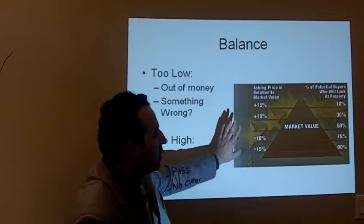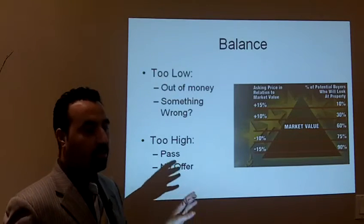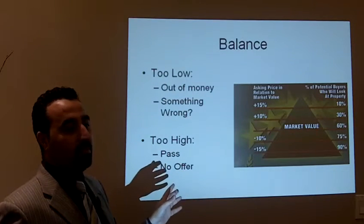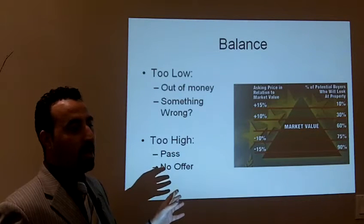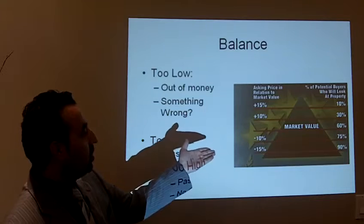You should have this chart all the time in your presentation because people will bring up the price. They will say, let's list it higher. This is a stat taken from the market. Let's look at these stats and see what the numbers say.